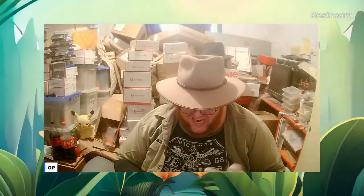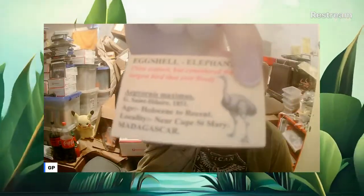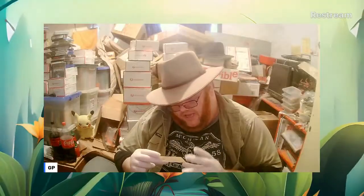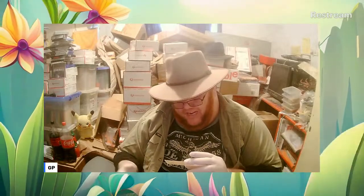And we have this. Now, this part of the eggshell is from a not that long ago extinct bird. It's known as the elephant bird. And it was basically a similar thing to an ostrich and an emu, if you know what they are. So it was originally discovered near Cape St. Mary in Madagascar.